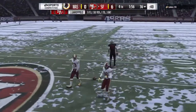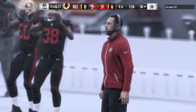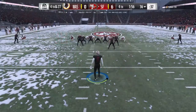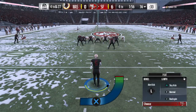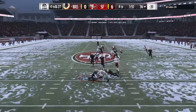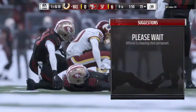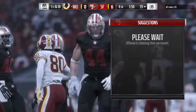And that is incomplete. Let's face it, you can run the route tree as many times as you want, get in sync, practice it, do all those things. But once you get to game speed, it doesn't always time up quite that well. That one goes incomplete. The punt team on now as Pinion sends this one away. Just a 25-yard punt. Not what he was hoping for by any stretch. And it'll be Redskins football now with a 1st and 10.